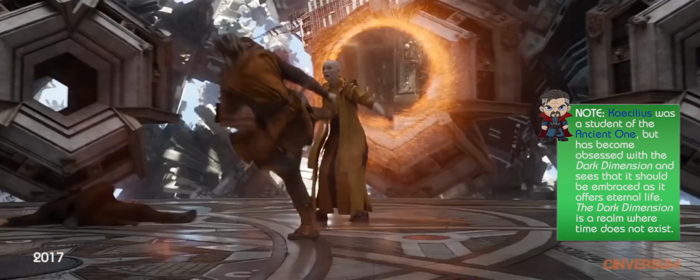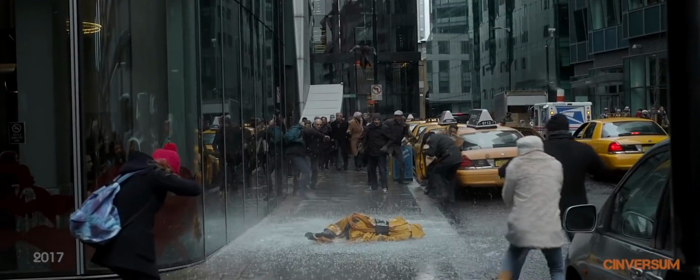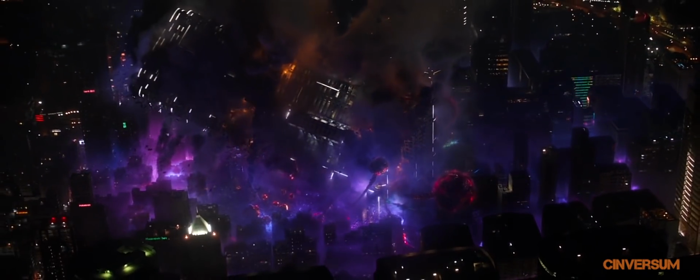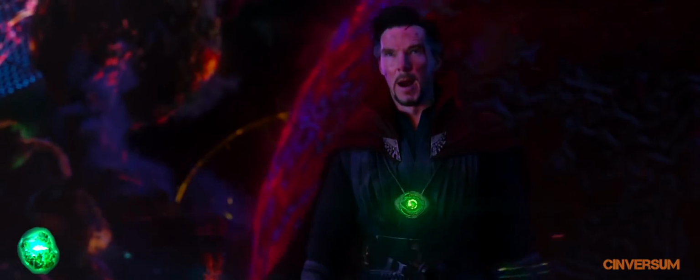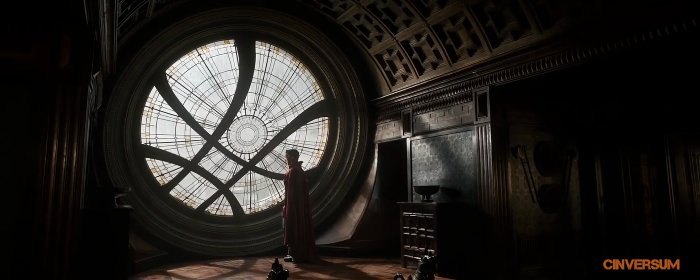But Kaecilius returns again, and this time he destroys the New York Sanctum and kills the Ancient One. Kaecilius goes to the Hong Kong Sanctum next and destroys it, opening a gateway to the Dark Dimension. But Strange uses the Eye of Agamotto to stop time, goes to Dormammu in the Dark Dimension, and traps him in a time loop, forcing Dormammu to surrender and leave Earth alone. Strange returns the Eye of Agamotto and resides over the New York Sanctum.